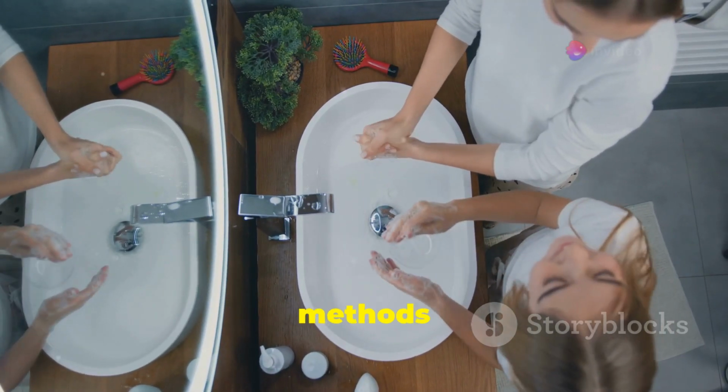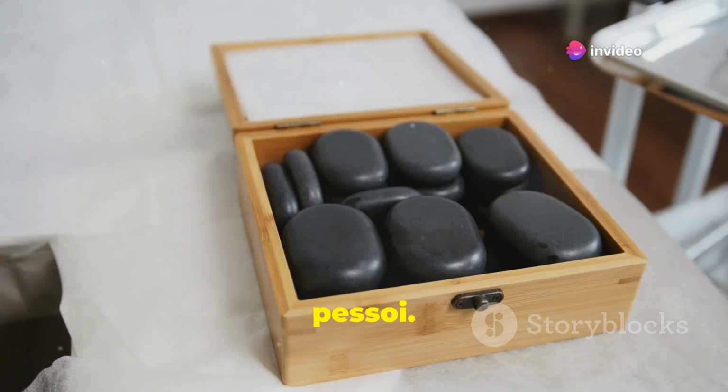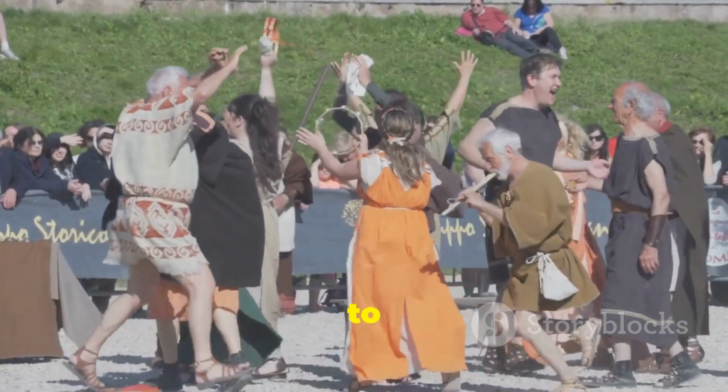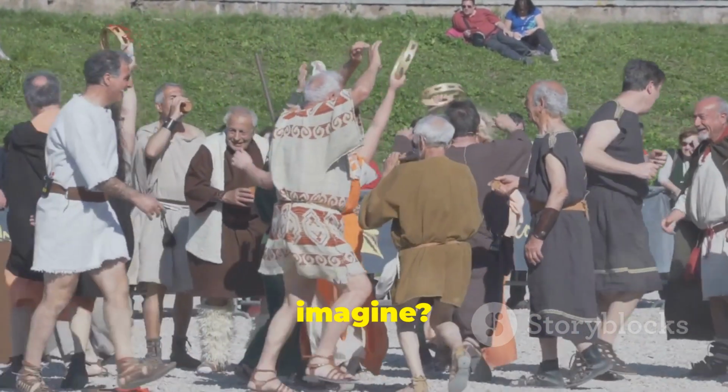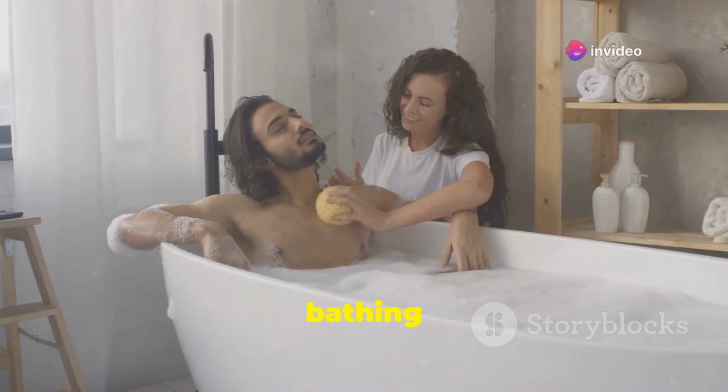The Greeks had their own methods for staying clean. They used small smooth stones called pessoi. These were like ancient soap bars. They would rub these stones on their bodies to remove dirt and sweat. Can you imagine? The Greeks also used sponges just like the Romans. They used them for bathing and cleaning.